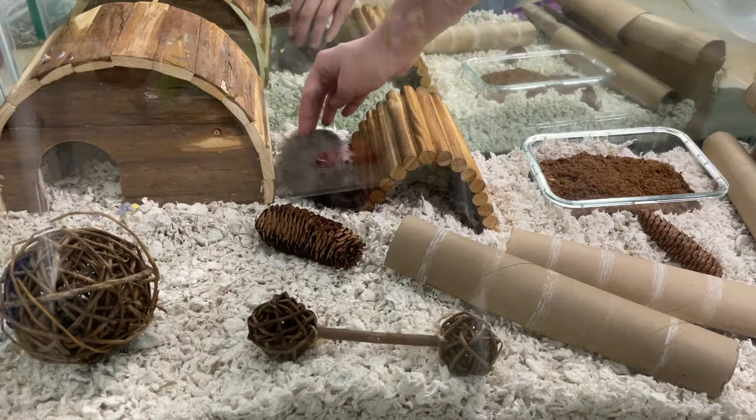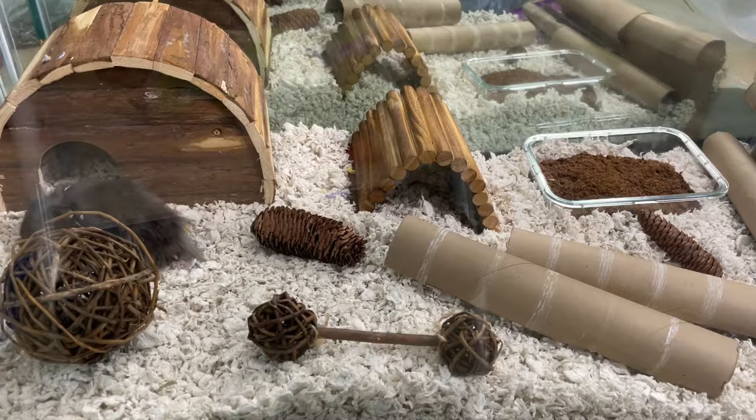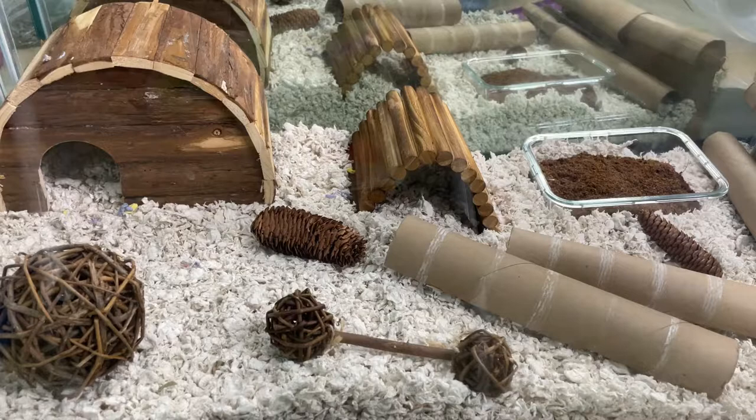I love him, he's so sweet. Like, look at him. I was complaining about him biting me earlier, but I swear that's only happened a couple times. He's so sweet, I love him. Alright, and there he goes. Hopefully he's off to bed. I really don't want to disturb him too much. I'm not going to get him out and handle him right now. I'll wait till later to do that. But that concludes Franklin's cage.